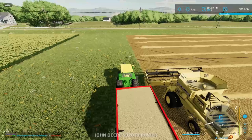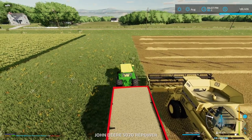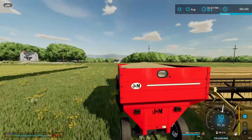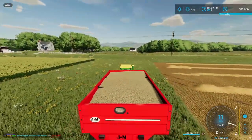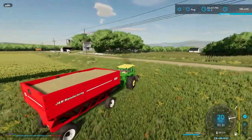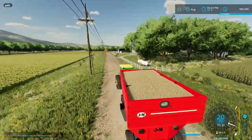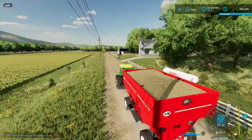All right, looking like we're all full. Let's go take this up and dump this off. So you're going to notice a few changes made to the silos, and I changed a few things up with the fencing and whatnot.